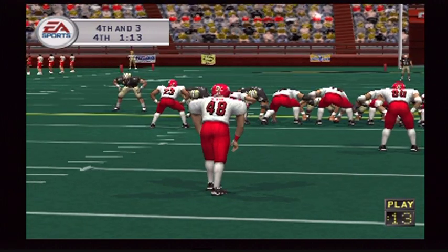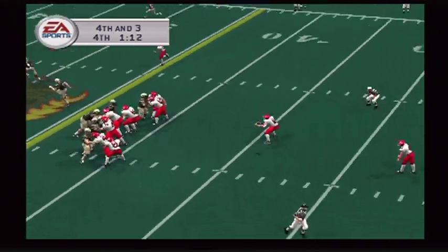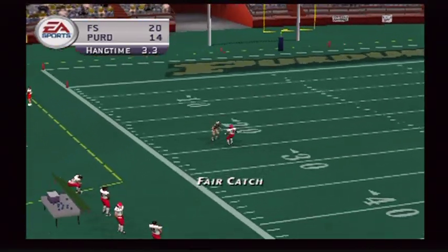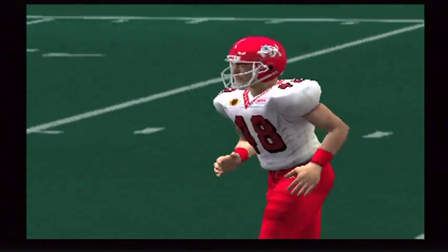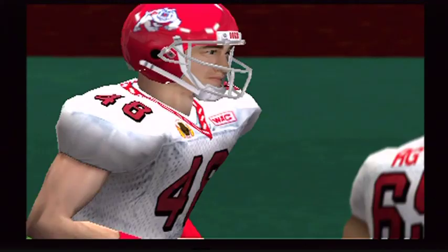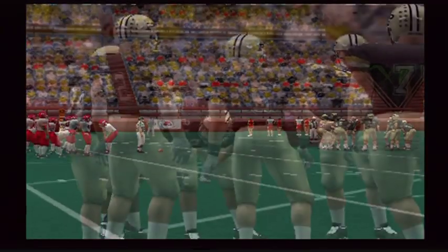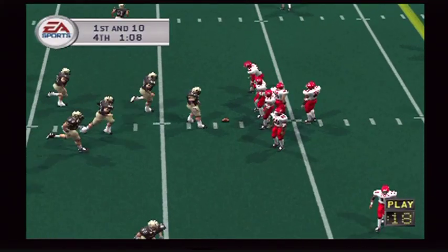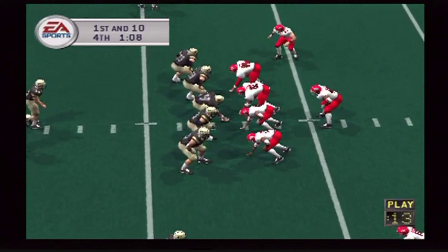Number 84, the return man, calls for the fair catch. He hauls it in at the 22-yard line. First and 10, ball on the 22. Purdue sets up with 4 receivers.